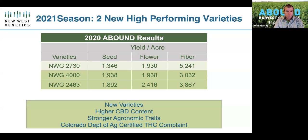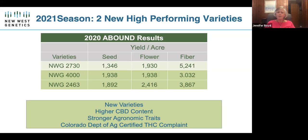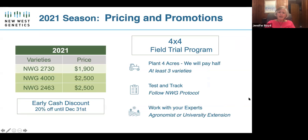No. Those are pounds per acre. Oh, thanks. I don't know why I don't have that on there. Good point. That is pounds per acre. I got one more slide, then we'll open it up again for questions.